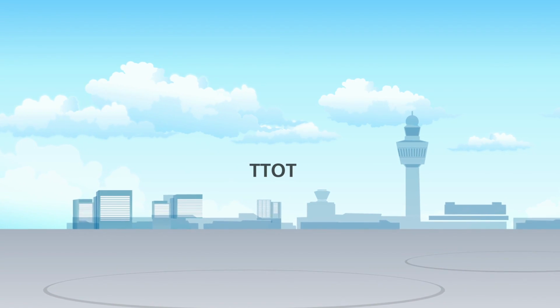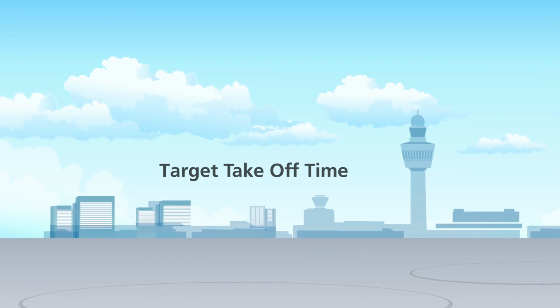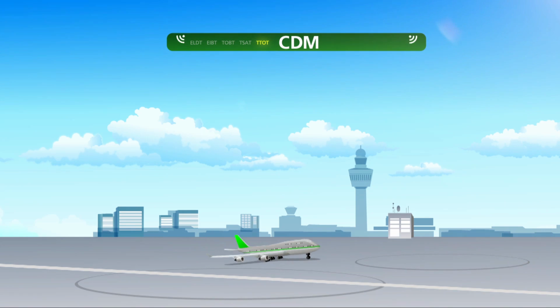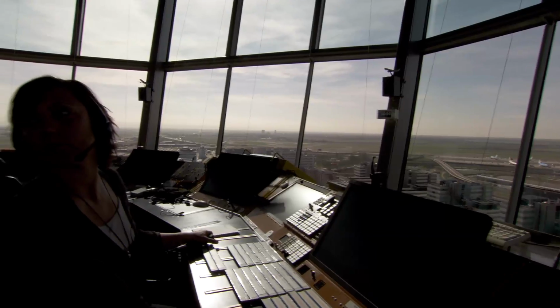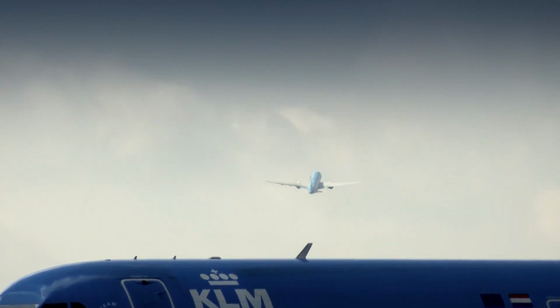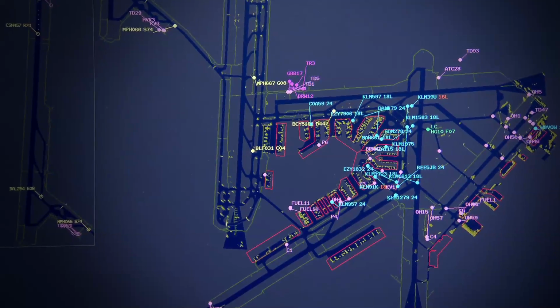The TTOT, or Target Takeoff Time, is the fifth CDM milestone. This is the time the departing aircraft actually takes off from the runway. Due to the continual updating of all CDM processes at Schiphol, the aircraft will depart at its scheduled TTOT. The end result is optimal runway utilization and fewer delays in the event of a disruption.